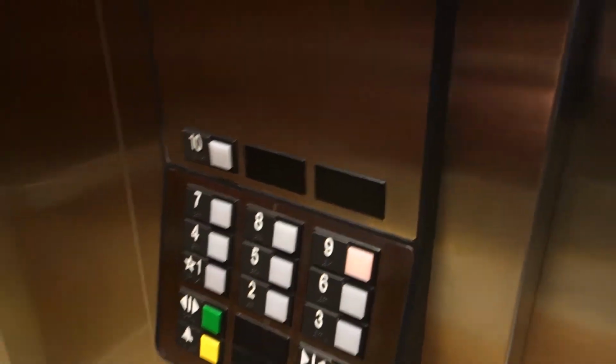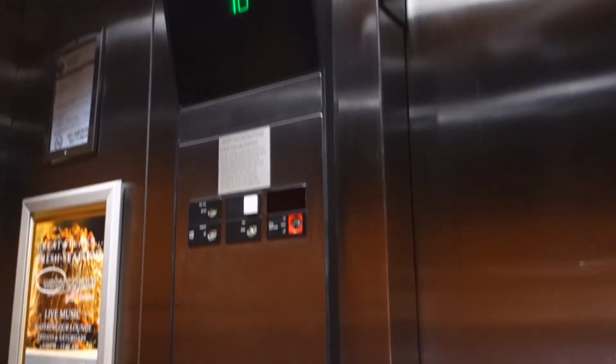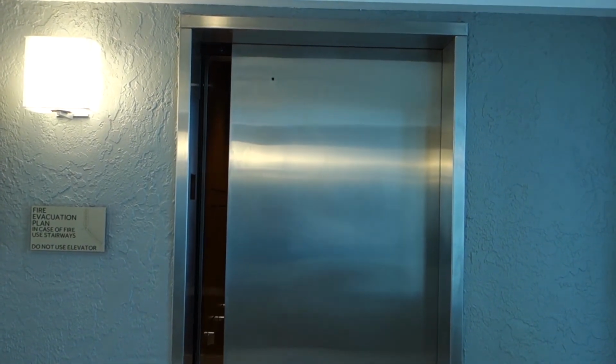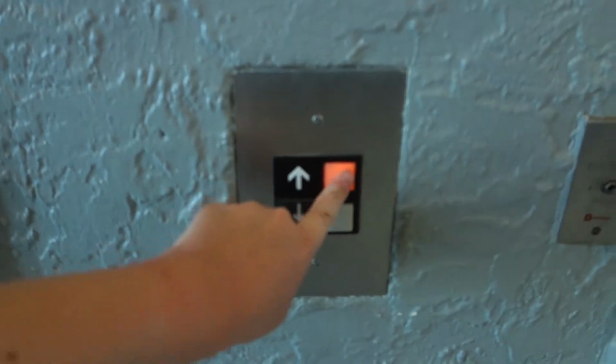Now we're going to watch it classic level. Now watch this. Yeah, this is relay logic. Nice. I think I'm going to go down to 9 because that's where my room is. Yeah, relay controlled. Yeah, no classic leveling when you go down, just when you go up. All right, I think there it goes. And that is going to be it.